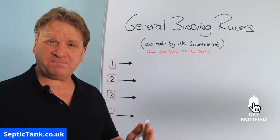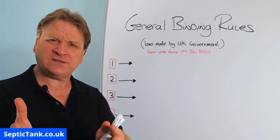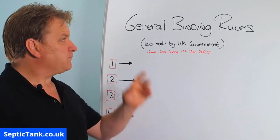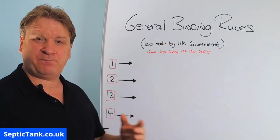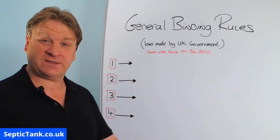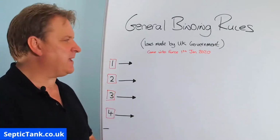So if you're a septic tank owner, what are the general binding rules? How do they affect you, and what exactly are these rules? Well, let's get straight into this. So the general binding rules are basically laws that have recently been made by the UK government that affect all septic tank owners throughout the UK.